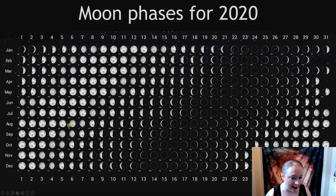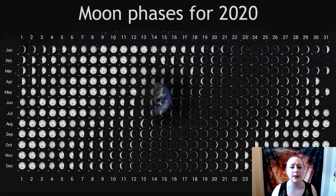For the record, today we should be looking at more or less a very skinny, waning crescent. The moon is on the way to getting to new moon, so the moon is getting smaller, and right now it should be a crescent. Okay, so why does this happen?